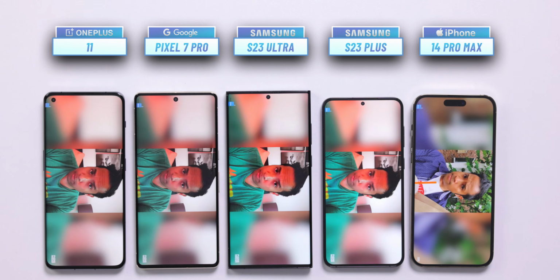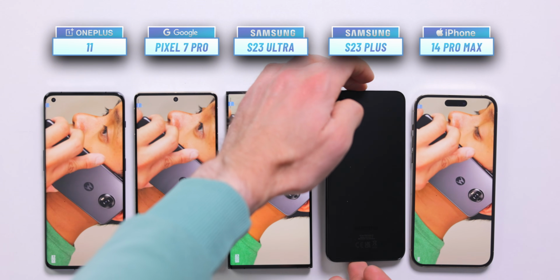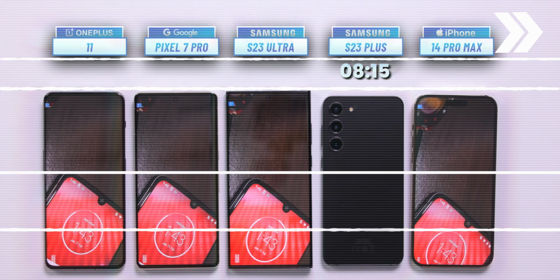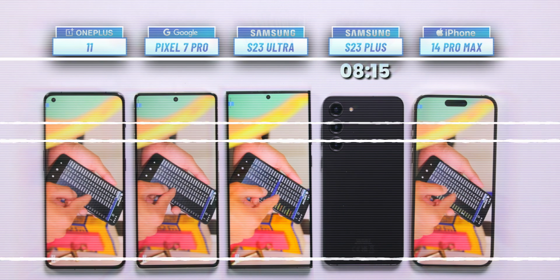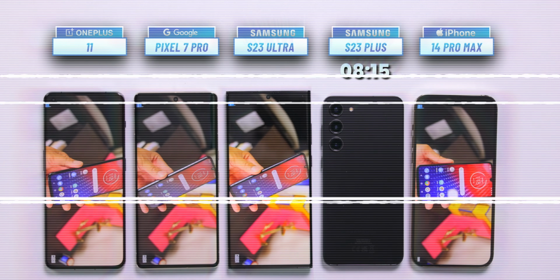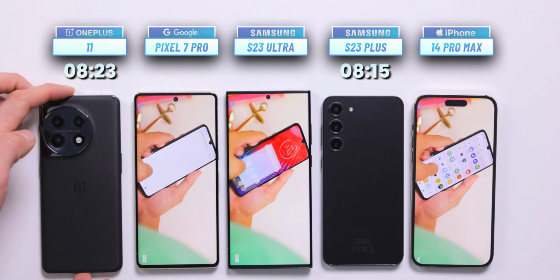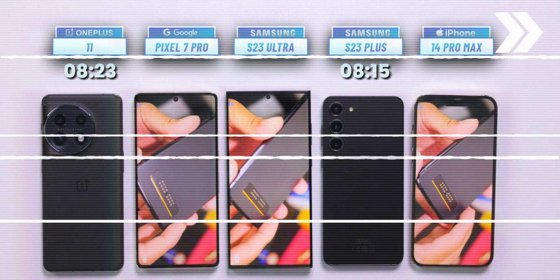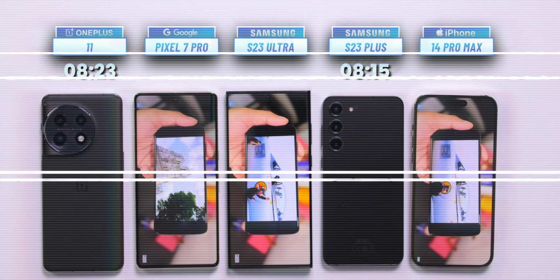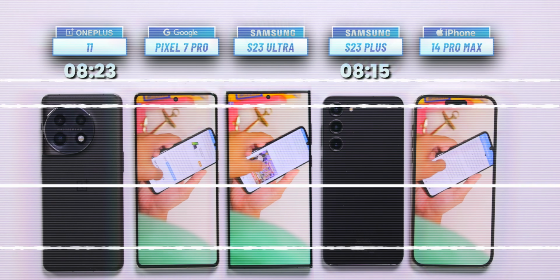So the first one to tap out on this test is actually the Galaxy S23 Plus, with a score of 8 hours and 15 minutes, which ranks as a solid score, so we flip it over. The OnePlus 11 is still running, but not for too long, as it taps out right here and it lasted 8 hours and 23 minutes, just slightly better than the Galaxy S23 Plus, but it also goes in the solid category on this test, so definitely a better showing than on the browsing test.